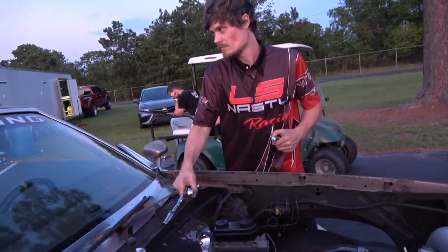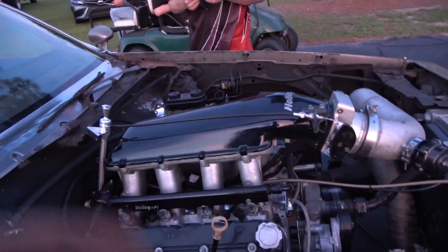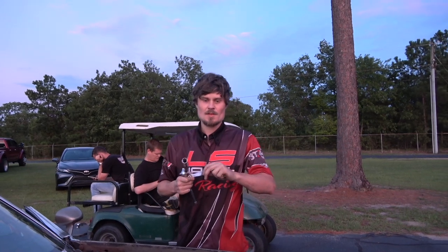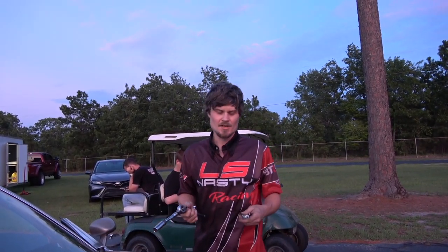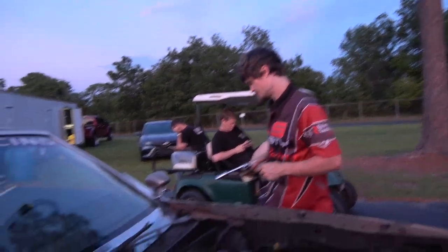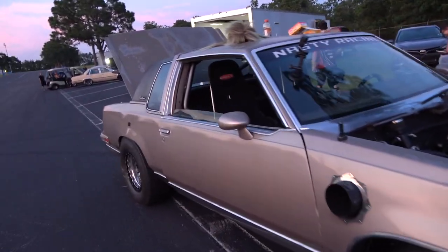We tightened up the gap from about 25 to 15. Hopefully that will keep it from breaking up. Honestly, at that kind of boost, that gap was way too large. We're in the 20-pound to 22-pound range on E85, so it needs a pretty tight gap. We're going to go up there and try it again, and I think we're going to put some more weight back in it and see if we can get it to go down without breaking up and make a full pull.